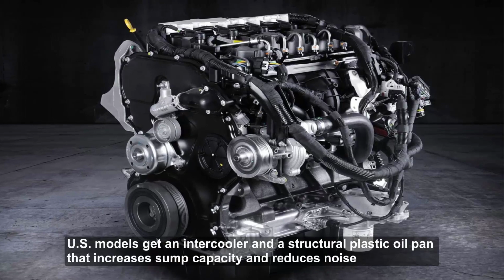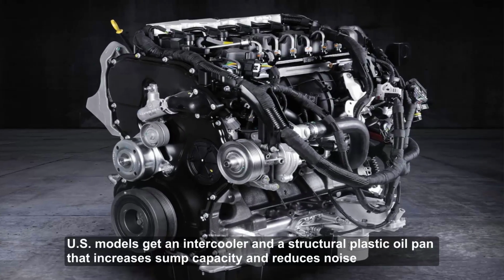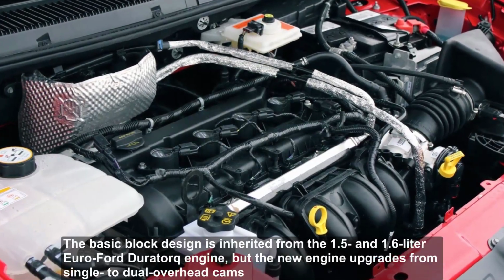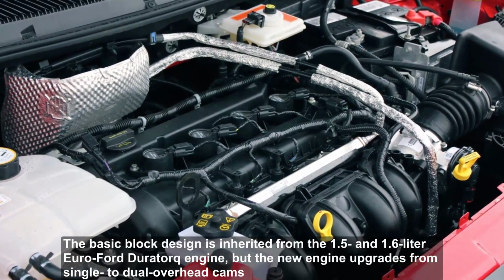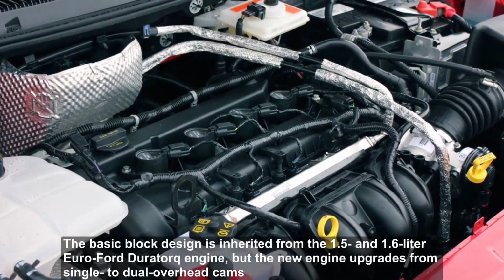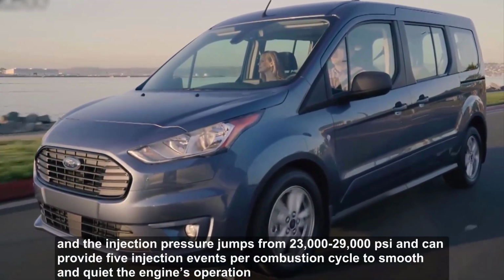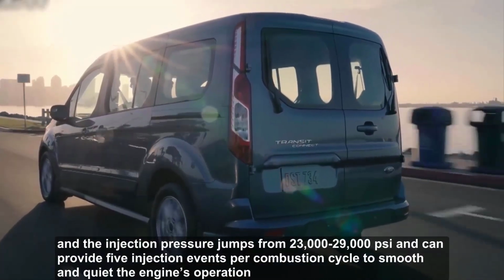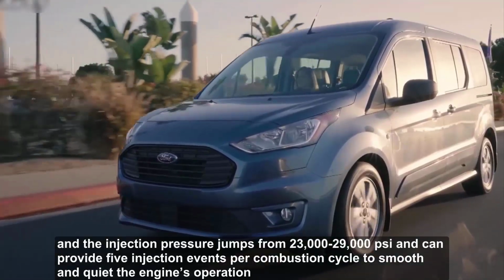U.S. models get an intercooler and a structural plastic oil pan that increases sump capacity and reduces noise. The basic block design is inherited from the 1.5 and 1.6-liter Euro 4 Duratorq engine, but the new engine upgrades from single to dual overhead cams. And the injection pressure jumps from 23,000 to 29,000 pounds per square inch and can provide 5 injection events per combustion cycle to smooth and quiet the engine's operation.